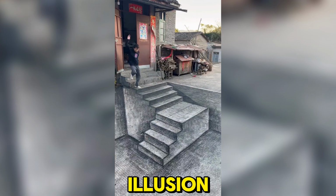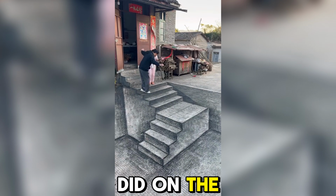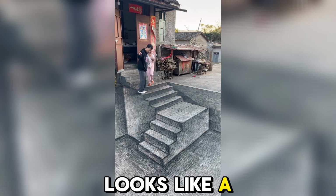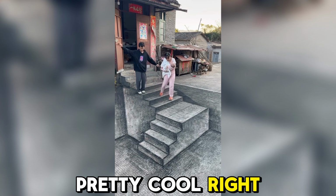Next, I have a cool optical illusion. This is basically a 3D staircase optical illusion art that this guy did on the sidewalk. Now, basically, it looks like a real staircase. This is basically tricking our mind into seeing this. Pretty cool, right?